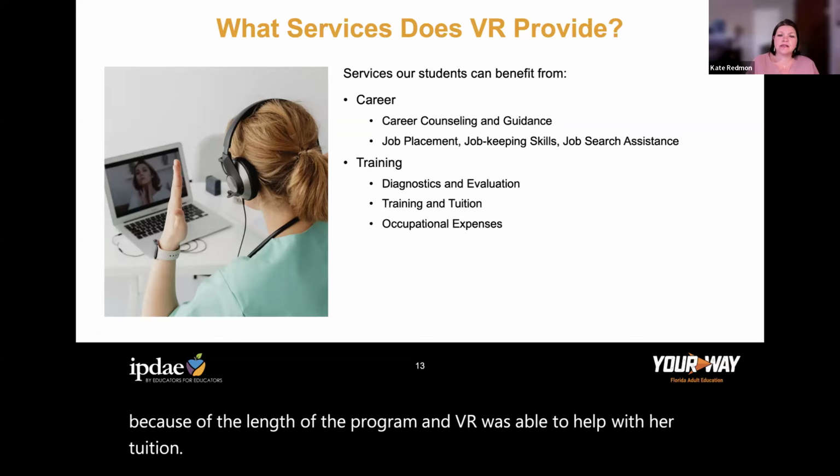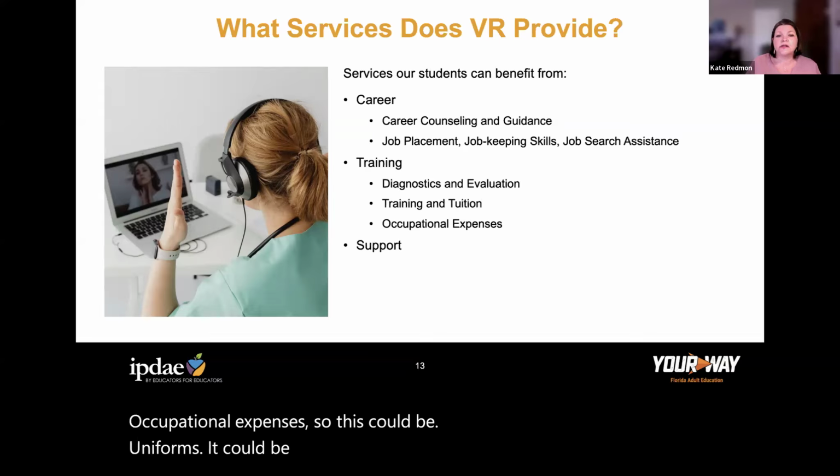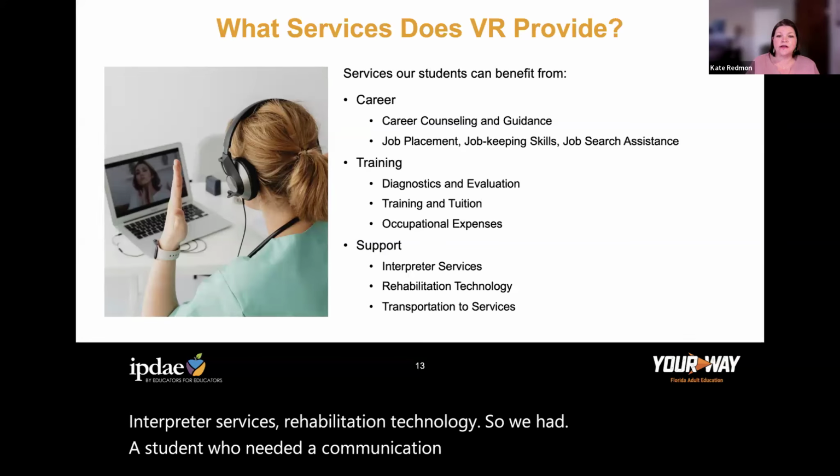Occupational expenses. So this could be uniforms, it could be even transportation to work, support, interpreter services, rehabilitation technology. So we had a student who needed a communication device that they could help with that.